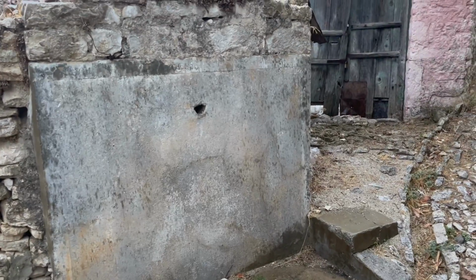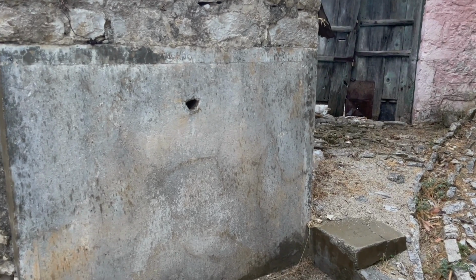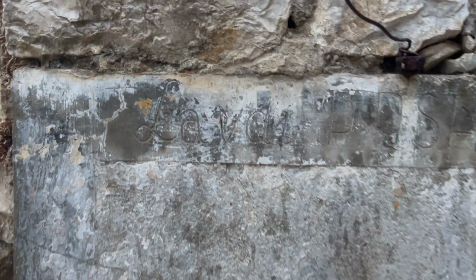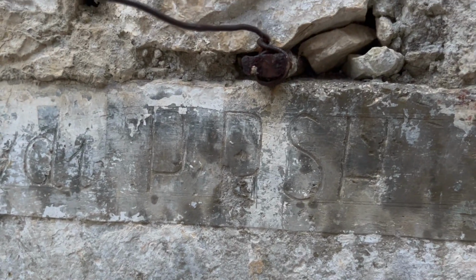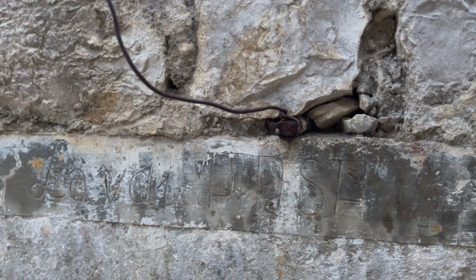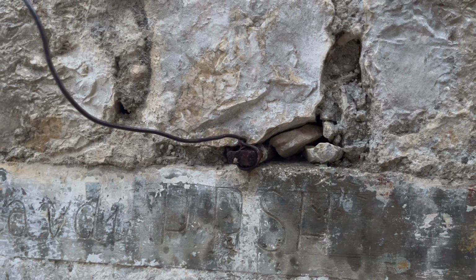I'm walking around on a rainy afternoon here in Qeparo. And I came across this former little fountain, and inscribed on this little strip of metal, it says Lavdi PPSH 1967. And Lavdi means glory. PPSH is the Workers' Party of Albania initials. Partia Puntore e Shqipërisë, People's Workers' Party, I think it is.